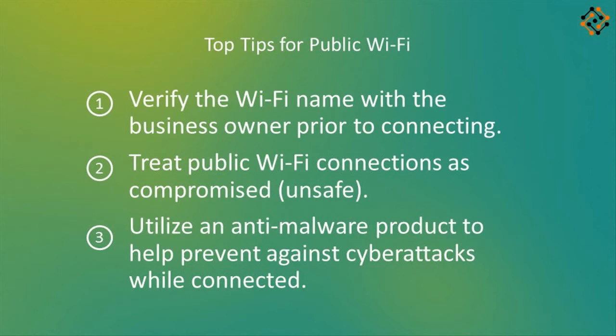So, some top tips for utilizing public Wi-Fi are: verify the Wi-Fi name with the business owner prior to connecting, treat all connections as compromised or unsafe, and utilize an anti-malware, antivirus, endpoint security product to help prevent against cyber attacks while connected. Sometimes, not only do they try to just get your passwords and information that you type in, sometimes people will try and break into your computer itself. Now that you're on a public Wi-Fi, they can see your computer on the network. Lots of times, they'll try and hack into your computer. So, having an antivirus, anti-malware, or endpoint security product can go a long way in preventing those cyber attacks from ever happening, or someone compromising your computer, tablet, or phone itself.